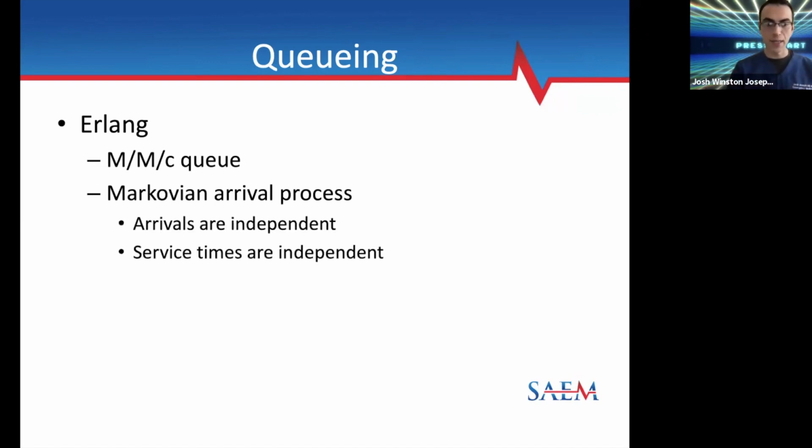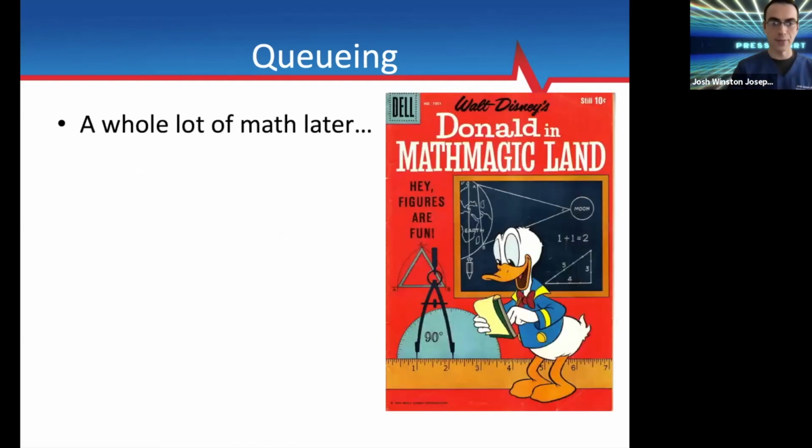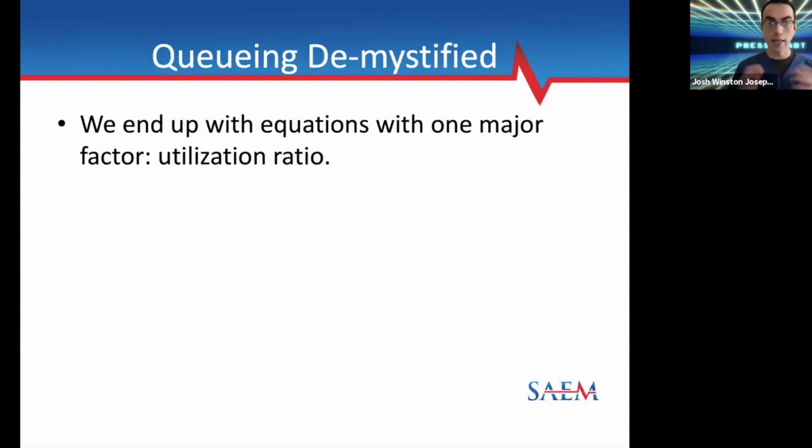Arrivals, as I said, are independent, but we're also saying that the service times are independent. This is a little bit of an assumption, but we're saying that the CT scan tends to run the same way for most patients. Again, we're ignoring different kinds of scans we do here. We do a whole lot of math, and the beauty of this is that we can come up with a simple equation that lets us take something pretty concrete and come up with a good prediction for how the waits are going to run. This is the utilization ratio.